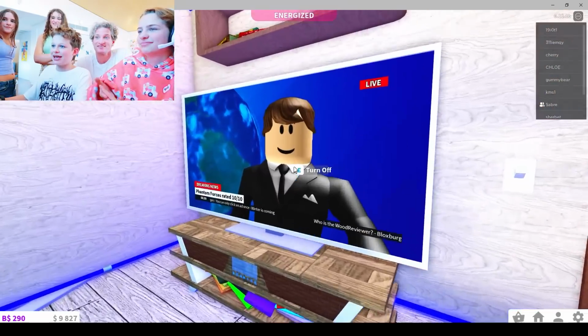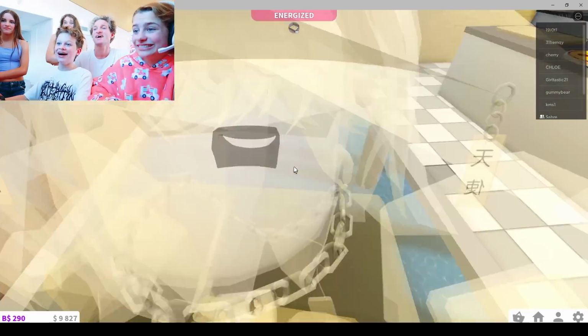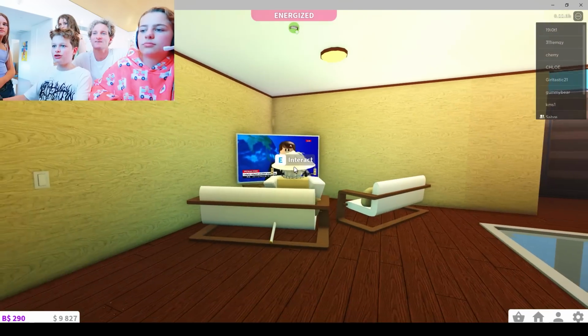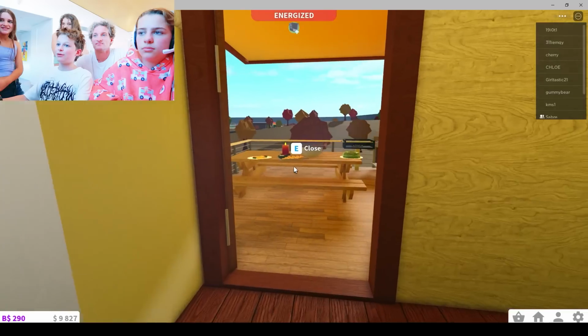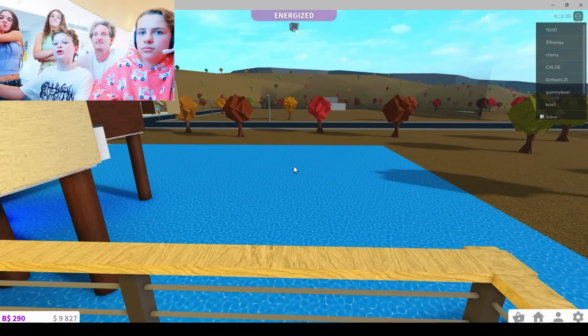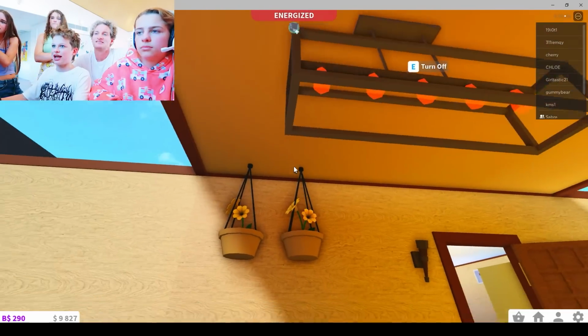A double bed. So here is the kitchen with a glass floor. Wow, that's cool. That's really, really cool. Beautiful, cozy living area where we can watch TV. Shower's very hygienic. It's very expensive. It's a walk-in shower. Here we have our outside eating area. Wow. Outlook into the beautiful ocean. We have all the food laid out, bunch of barbecues you can have with your mates.